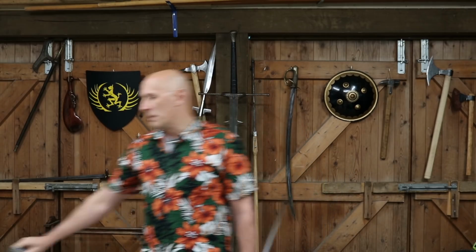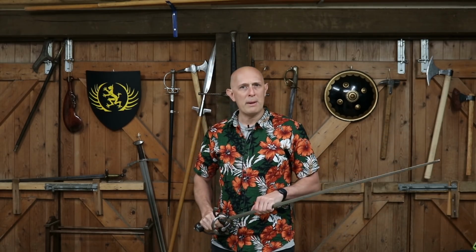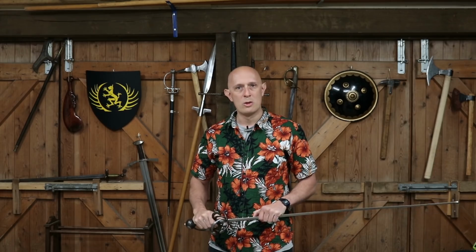So I'm going to conclude there. So hopefully that answers, in a nutshell, relatively concise by Matt Easton standards, why did people ever use rapiers or small swords on horseback? Well, all of the reasons I've just described. Sometimes they chose to, sometimes it's just what they had. And at the end of the day, a pointy object is a pointy object.